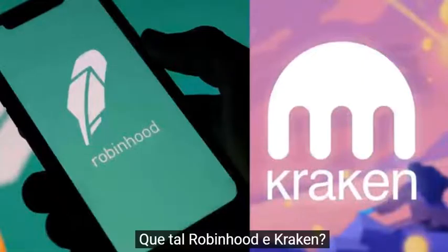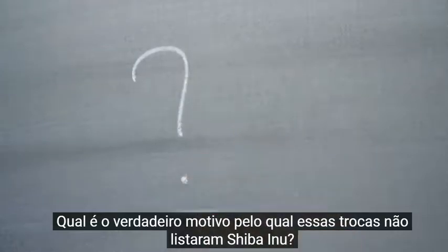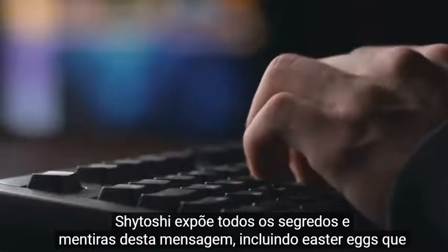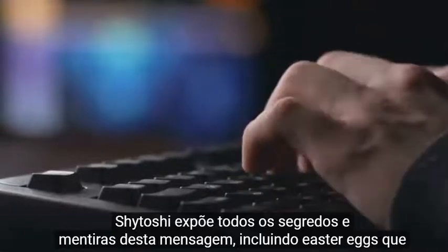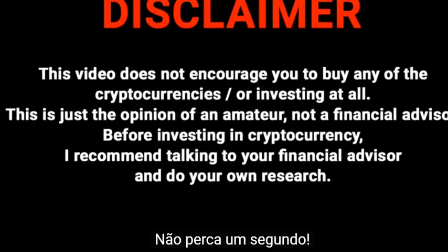How about Robinhood and Kraken? What's the real reason these exchanges haven't listed Shiba Inu? Satoshi exposes all the secrets and lies in this message, including Easter eggs we missed that were right in front of our noses. Don't miss a second.